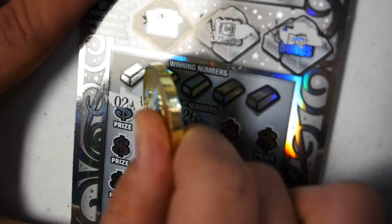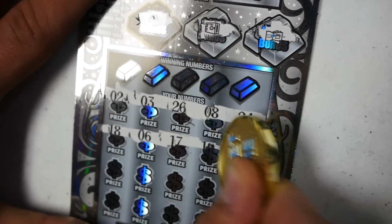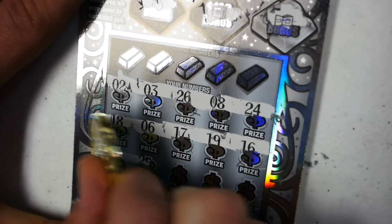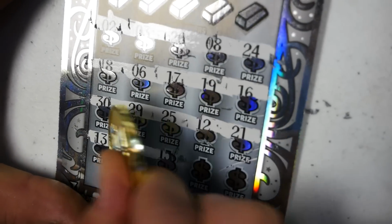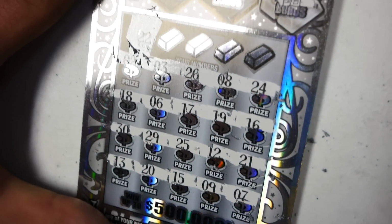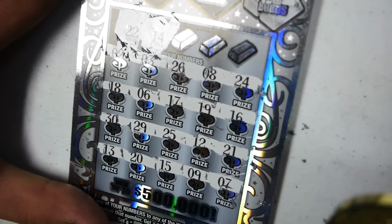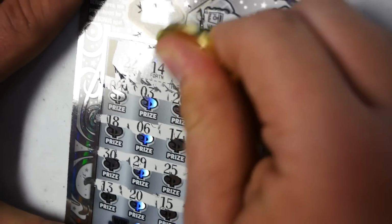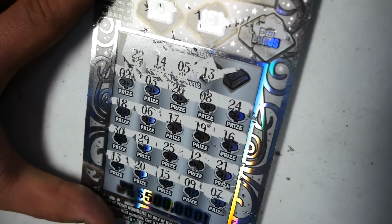2, 3, totally. 26, 8, 24. Okay. 18, 6, 17, come on, big 19, winner. 16, 30, 29, 25, 12, and 21. One. 13, 20, 15, 9. 7. Don't see any repeating numbers. Okay. 22. No 22. 14. No 14. Nothing there yet.